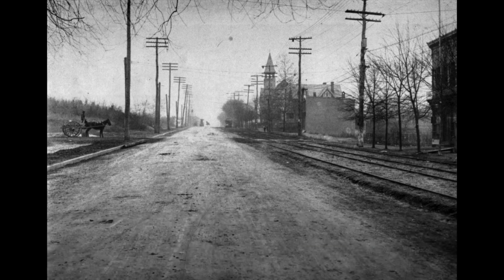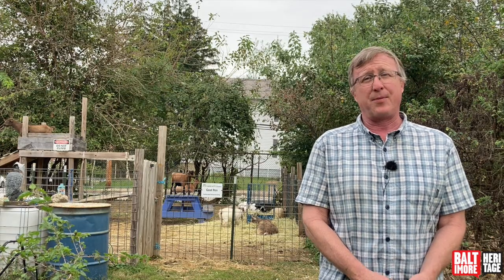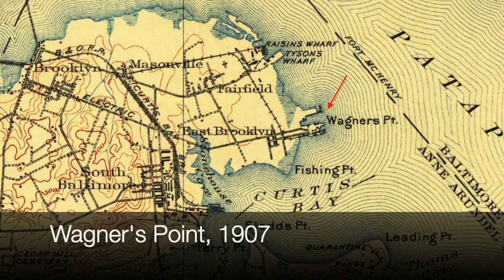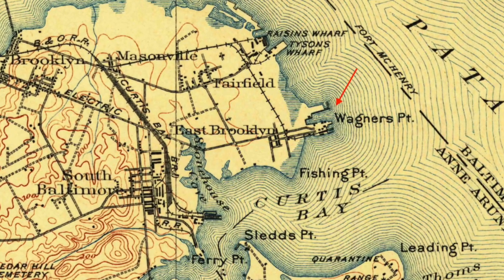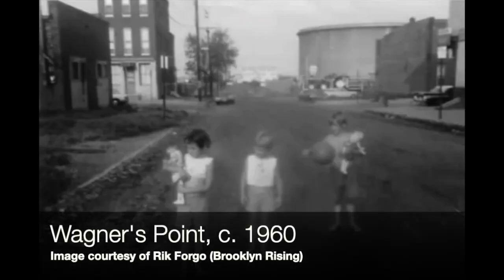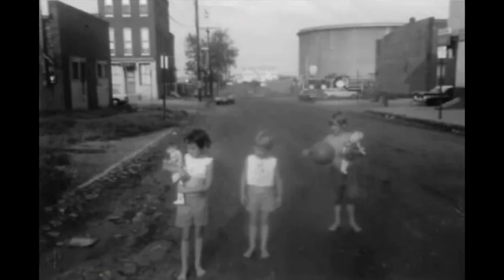Here in Curtis Bay, one of the first big ones was the Davison Chemical Company. Among other things, they manufactured fertilizer. Next door in a place called Wagner's Point, industry got going even a little bit earlier than that. A gentleman named Martin Wagner moved his oyster and fruit packing company here, later added on a box making facility and a tin can manufacturing plant. During World War II, the Bethlehem Fairfield, launching a ship a day, part of that effort was located here. And then after World War II, the number of oil storage tanks, those enormous storage tanks, proliferated.